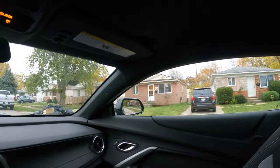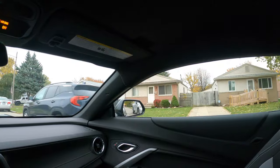Today we're about to go get some new tints on the LT1 Camaro. I can't wait. It's gonna be a game changer. It's gonna look so much better. It's like buying a new pair of sunglasses for your car, you know? Super excited about it. I called. They said they could get me in right away today. It's only gonna take a couple hours. Very, very clear windows right now, as you can see.